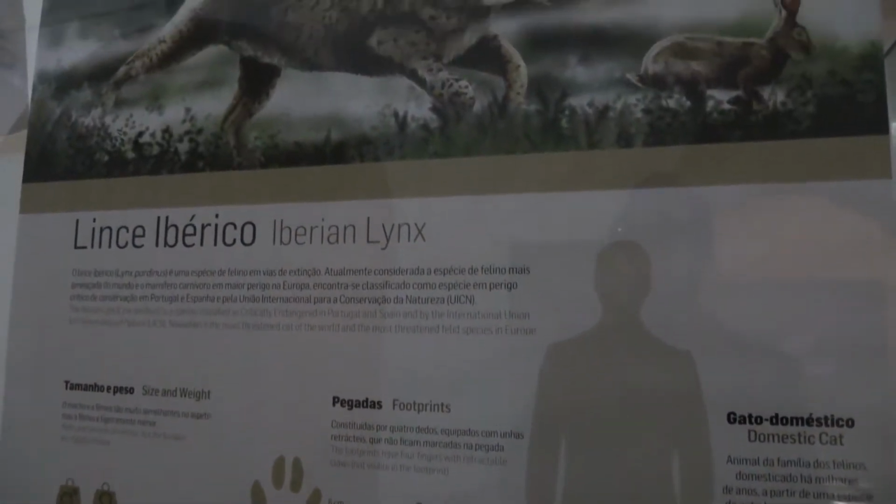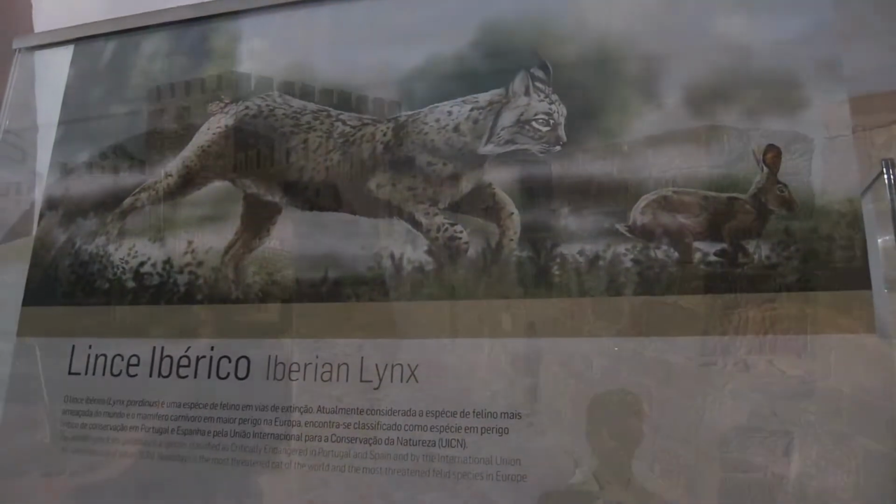Oh, it's great. Yeah. This here says the Iberian lynx is the most threatened cat in the world.